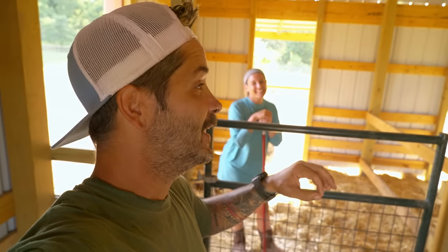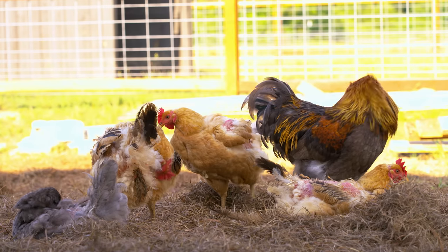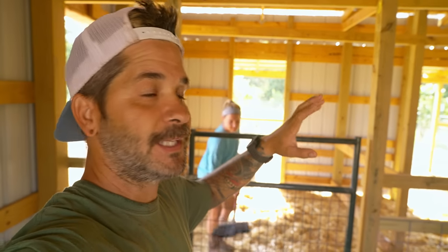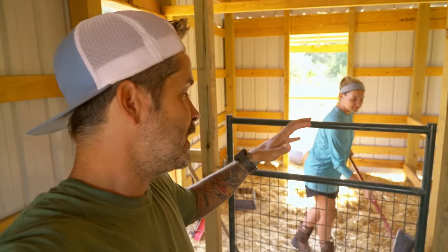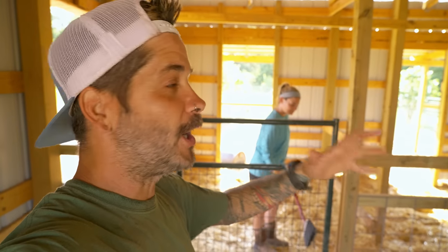Credit where credit's due. We still have to do some things on it, but as is, I'm pumped. All of these door openings and everything keep it cool during the summer. They hang out in here all the time for shade. It's just an awesome thing to have a barn. Last year we had a water tower. This year we have a barn.